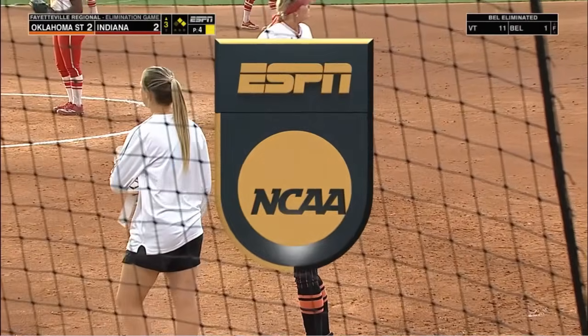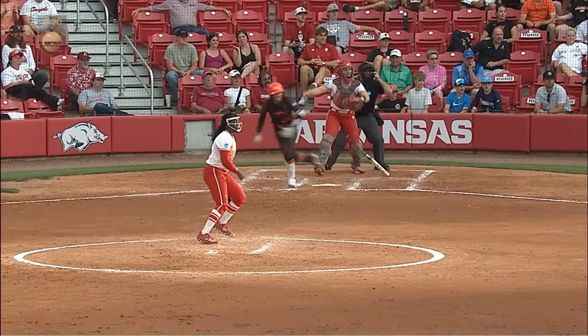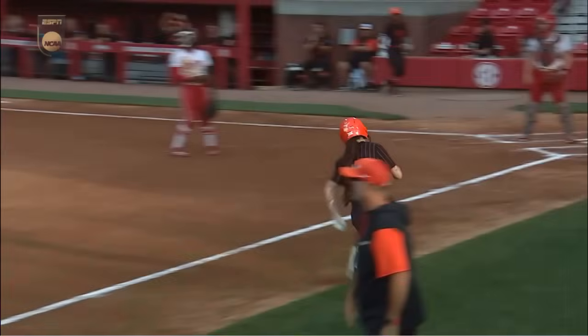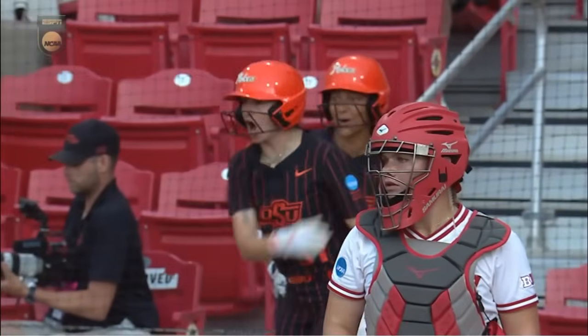It's even better to be able to get the RBI, inside elevated pitch, and I think the key there was keeping her hands high. So instead of lifting it and going with that pitch that's already up, she stays through it and gets a nice little base hit down the left field line. Plenty of time for Delgadillo to come across.